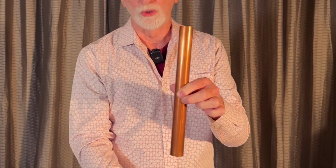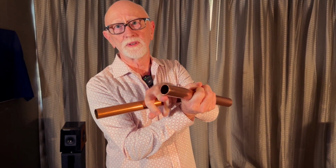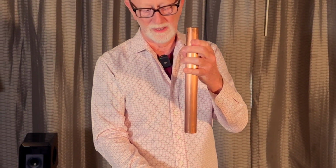Then I take a magnet and drop it through, and you notice it takes 1-2 seconds to pass through. The reason it slows down is that when the magnetic force passes through a conductor, an opposing field is created called eddy currents. Now look what happens when we go from a 1/16 inch diameter copper tube to a 1/8 inch. That took about 2 seconds before. Now we drop the magnet: 1, 2, 3, and 4. It's more than twice as slow.